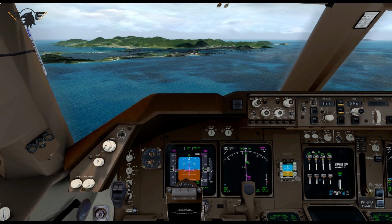A little bit high, so we'll idle the power and throw the nose down a little bit. There you go. We've got one PAPI back, or one red back. 1,000. We'll get the other one very soon. And you can see the beach right in front of us, which is where all the brave people of society stand and get blown away. Not so much when aircraft are landing, but definitely when they're departing.